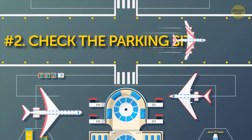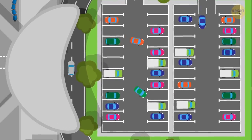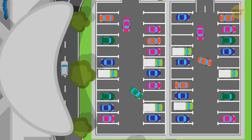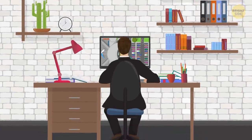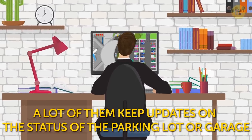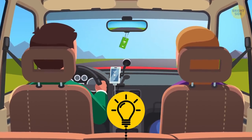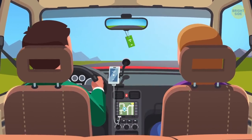Number 2. Check the parking situation. Knowing ahead of time where to park and how far the open spots are from the terminal can save you a lot of anxiety on your drive in. So check the airport's website before you leave your house. A lot of them keep updates on the status of the parking lot or garage. Still, I'd recommend having a friend, relative, or taxi drop you off at the front to save even more time.